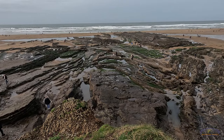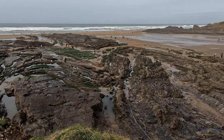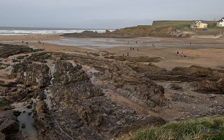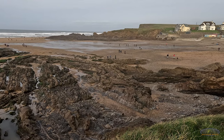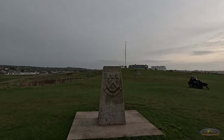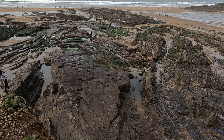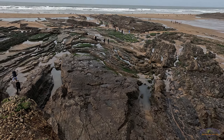Crooklet's Beach is one of the popular sandy beaches in Bude. It is adjacent to Summerlee's Beach and is known for its expansive sandy shores, providing a scenic setting for beachgoers and water enthusiasts. The beach is backed by a promenade and grassy areas, offering a pleasant space for picnics and leisure activities. Crooklet's Beach is well loved by surfers due to its consistent waves, making it a great spot for both beginners and experienced surfers.